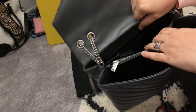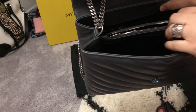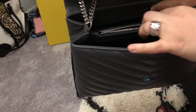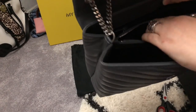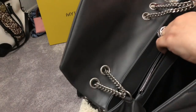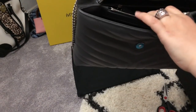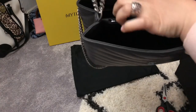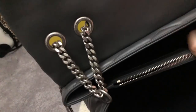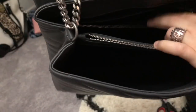You have your little zip pocket here in the middle. Perfect. I'm not liking the zipper pull. It's secure and it's substantial. It's just not as smooth and buttery as Louis Vuitton zippers, but that's okay. It's a secure pocket. And then you have your back compartment here with another pocket in there. Oh, that's nice. I didn't know it had two zip pockets. So there's one here in the back, if you can see that.